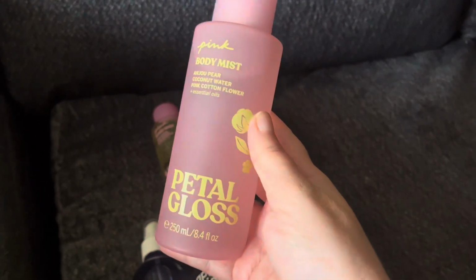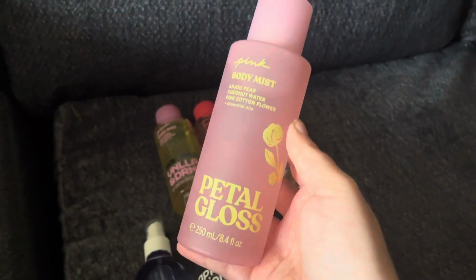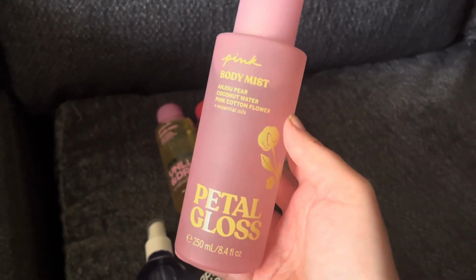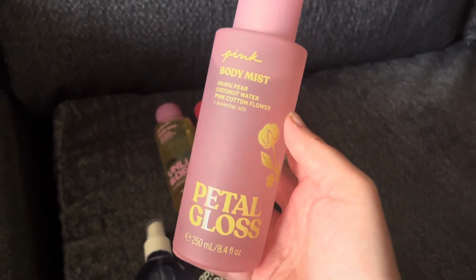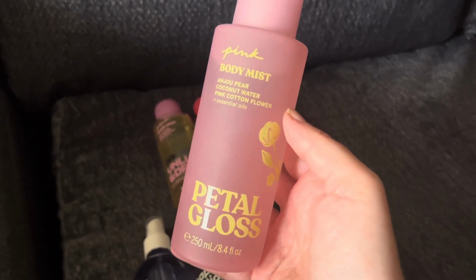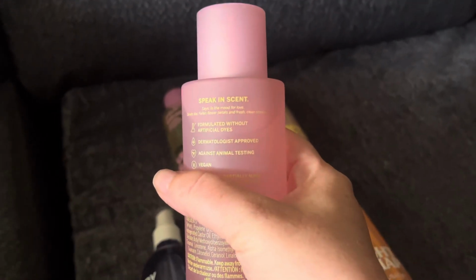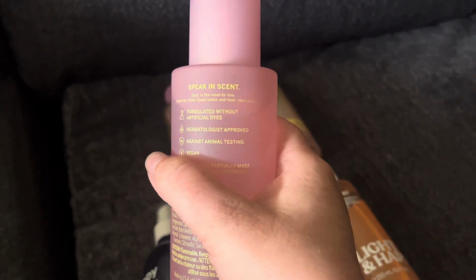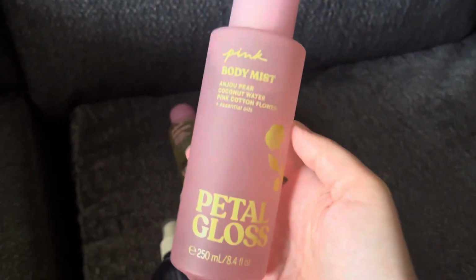But this is another scent that is my type of scent. And I just really like this so much. It's just a very clean, fresh, cottony fragrance. On the back, it says, speak in scent, in the mood for love, smells like fallen flower petals and fresh, clean sheets. So yeah, it definitely smells like fresh, clean sheets.